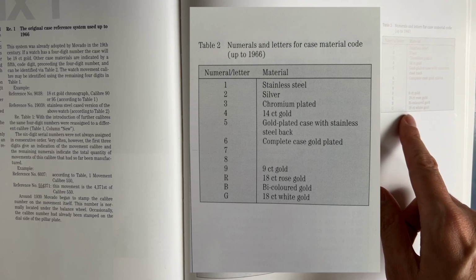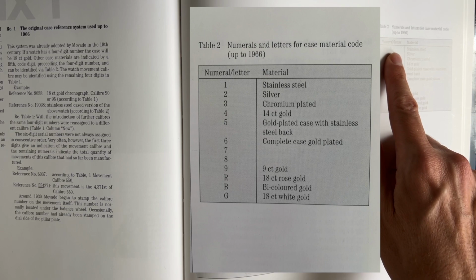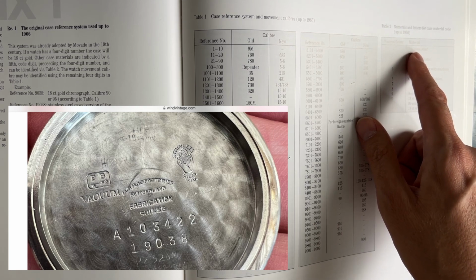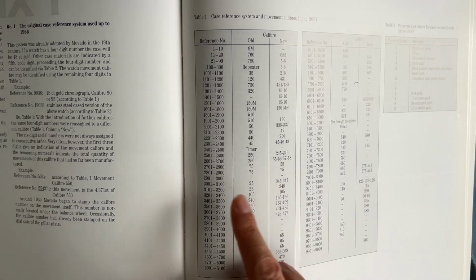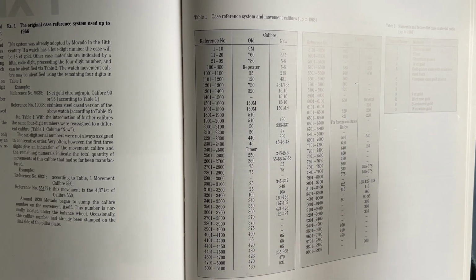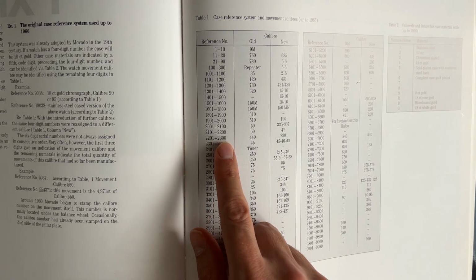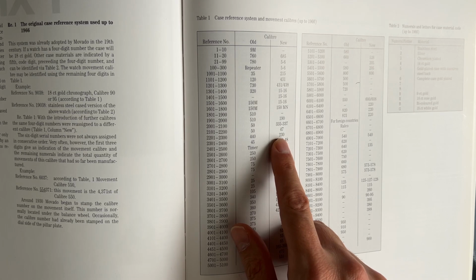If we look at the first number in his reference, that's a number 1, and that means the watch is a stainless steel watch. The rest of the 4 numbers, 9038, can give us more information about the movement, from table 1. But we need to keep in mind that there is old and new. Because there are only 4 numbers, Movado ran out of reference numbers, so they started reusing the old numbers. For example, if your 4 digits fall into this range, then in the old times that would mean movement 40, but in the new times that would be movement 230, right?